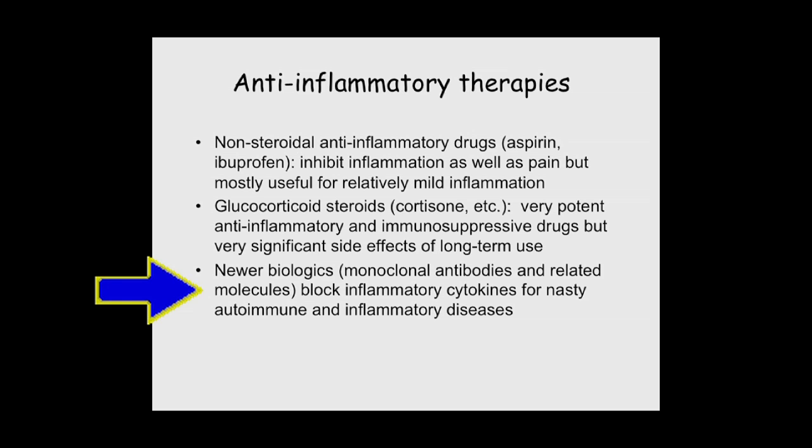And then you're going to get a whole lecture on the newer biologics, monoclonal antibodies, and related molecules to block the inflammatory cytokines. And these are really very effective, not in every patient, but in the patients that they work in, they work really quite well. So you'll hear about that in another lecture.